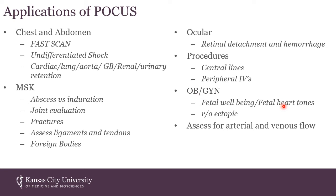look for fetal well-being and fetal heart tones. I do not use the point-of-care ultrasound to rule out ectopic pregnancy. I have never really been trained to the point that I feel comfortable to do that, and so I still get a formal ultrasound done by an ultrasound tech and read by a radiologist to rule out ectopic. Now, there are many of my colleagues that actually go ahead and rule out ectopic with their point-of-care ultrasound, and certainly it's within the capability of the machine to be able to do that. It's just not something that I'm comfortable with at this time.